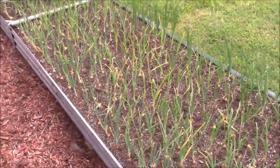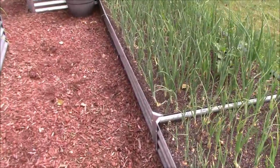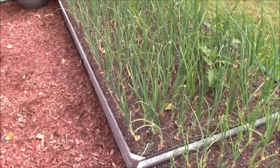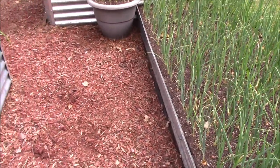These here are the snacker onions in the snacker onion bed. They are doing really well, and they're getting big too. The onions aren't real big. The tops are getting big. But we'll wait for those onions to bulb out. We'll go ahead and take those out.